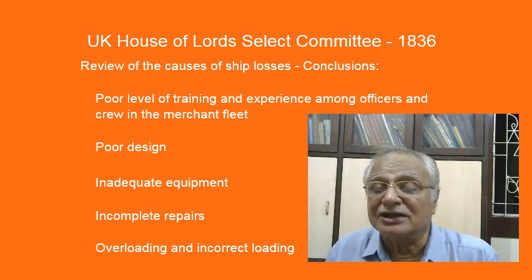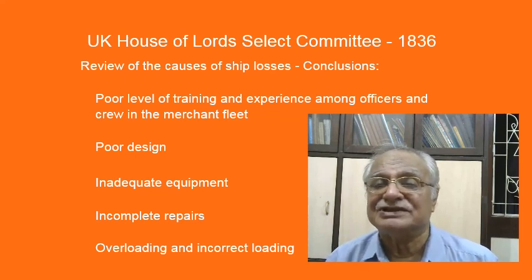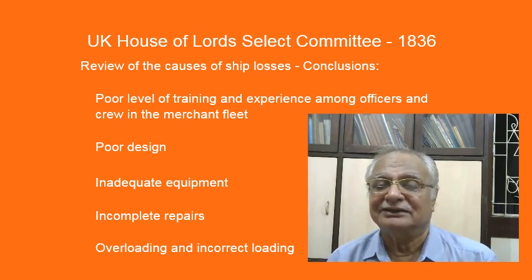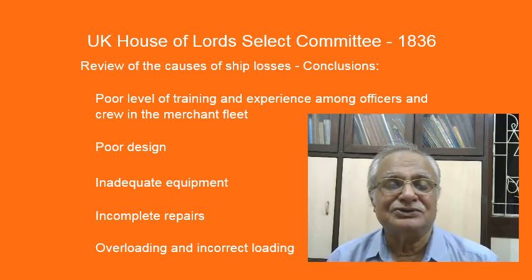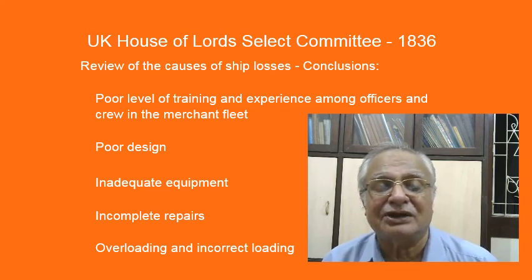So they concluded that it is a poor level of training and experience among officers and crew in the merchant fleet. The reason for accidents is poor level of training. Then the next is poor design of a vessel. The cheapest design. They try to compromise on the quality of workmanship and the quality of equipment.